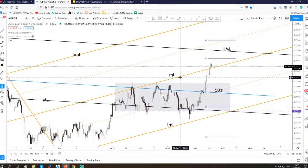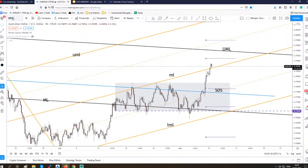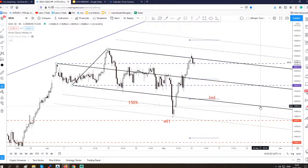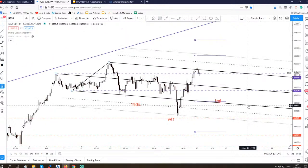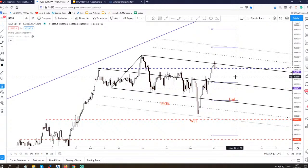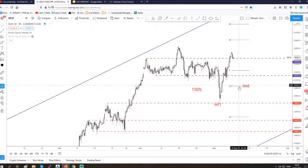Okay, so yeah, let's move forward and let's talk about DAX first of all. Someone wanted me to take a look on this one. So I've updated only the VIP Telegram group because these were VIP signals, guys. So DAX, guys, and let's take a look here.